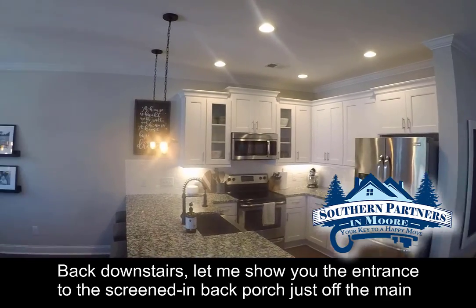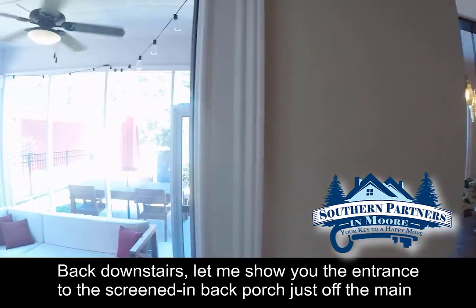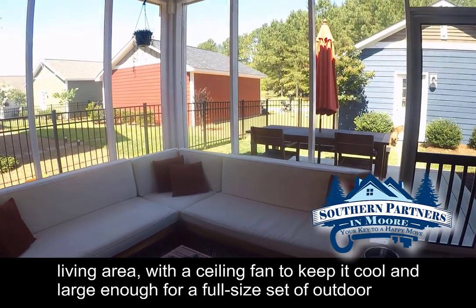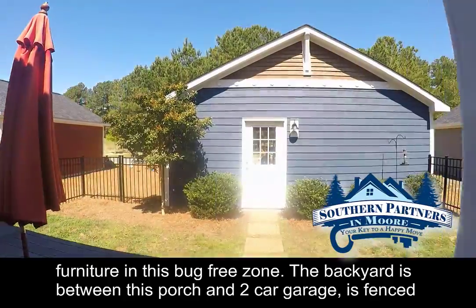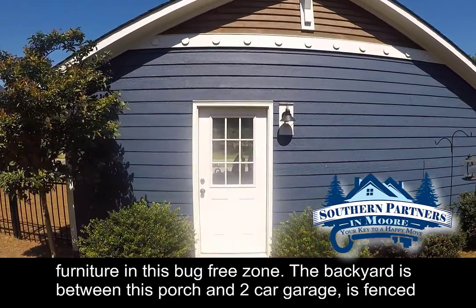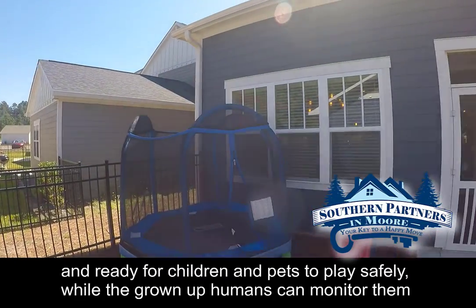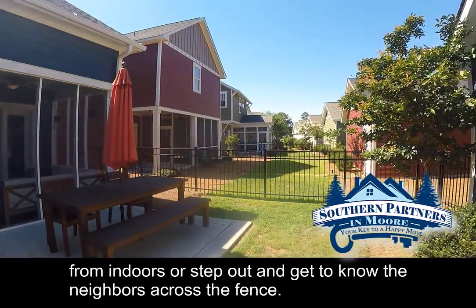Back downstairs, let me show you the entrance to the screened-in back porch, just off the main living area, with a ceiling fan to keep it cool and large enough for a full-size set of outdoor furniture in this bug-free zone. The backyard is between this porch and 2-car garage. Is fenced and ready for children and pets to play safely, while the grown-up humans can monitor them from the indoors or step out and get to know the neighbors across the fence.